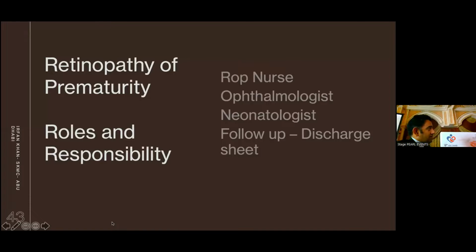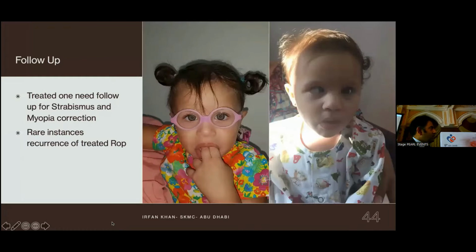Okay. So the most important thing in retinopathy of prematurity is that the roles and responsibilities are very well defined: the ROP nurse, the ophthalmologist, the neonatologist, and they follow up the discharge sheet. These are the most important things, because I think your ophthalmologist will be on board, but needs to be well informed and reminded of how many babies there are and the dilatation and all this. Your ROP nurse should be the same nurse every week. We have 2 nurses, one each week, but they know our routine and schedule. They know pretty much everything. Follow-up is very important.